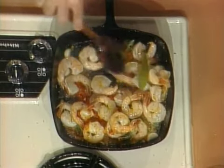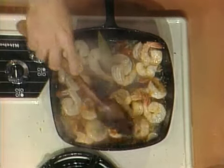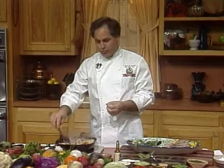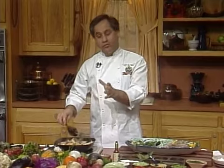But the important thing is you don't want to overcook it, so I'm going to turn that fire off just like this. You could add, if you'd like, a little flour and chicken stock to it, but I want the natural flavor of the shrimp, garlic, and olive oil. That's all I'm looking for here. If you wanted to really make a masterpiece out of this dish as an entree, just add a little flour into it and put a little bit of chicken stock or shrimp stock, and it'll be wonderful.